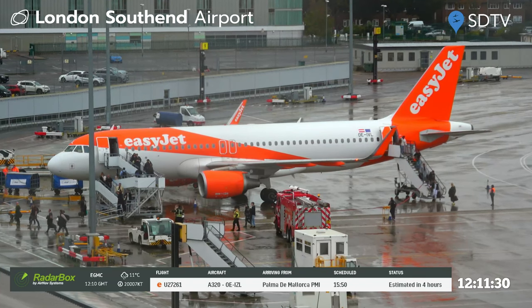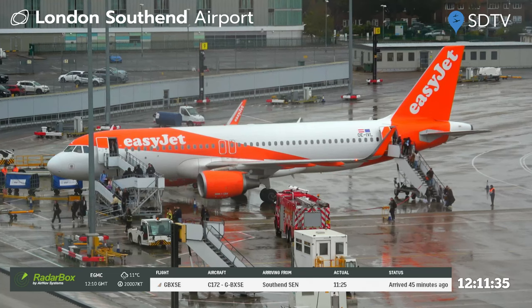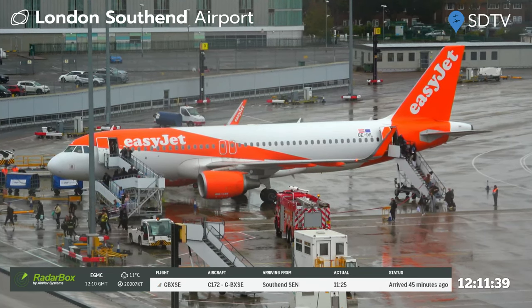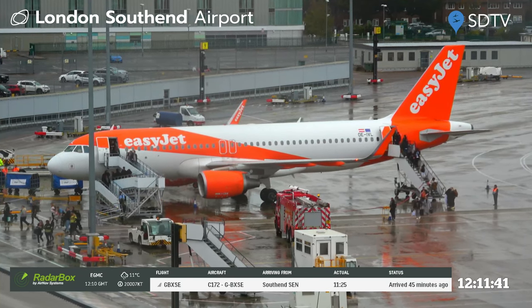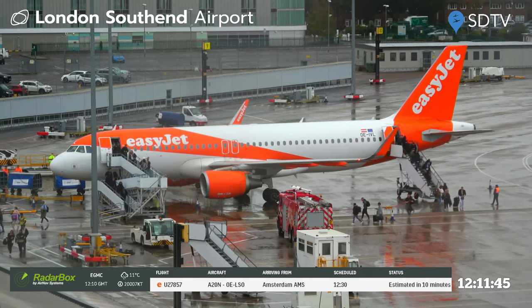Very, very nice load factors. Jeff, they're probably going to be on the train to London Liverpool Street, which takes about 40 minutes into the centre.